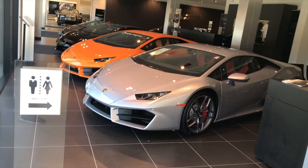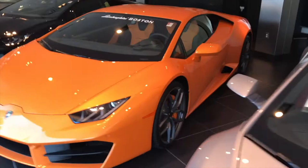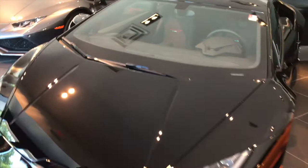Hey guys, I'm gonna go in here. This lineup. It's a great lineup. It is a great lineup. I like this spec with the gray and the red. It's nice. This one? The all black, but the spider is really nice. Oh, the spider with the red interior. It's actually a Lager USB. Crazy.